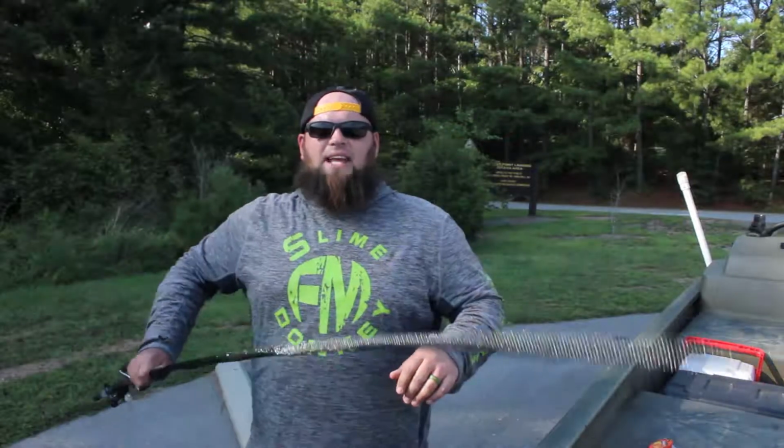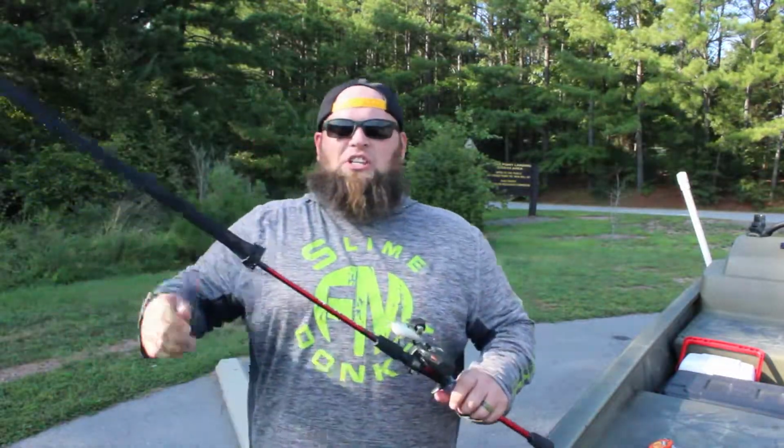All right, guys, so we are gonna do our breakdown for the day on the gear that I used to catch those fish. The first rod, I had a lipless crankbait tied on and I was using a 7-1 medium moderate rod. Not very heavy at all. Tip is extremely flexible so that I can sling that lipless crankbait out there.